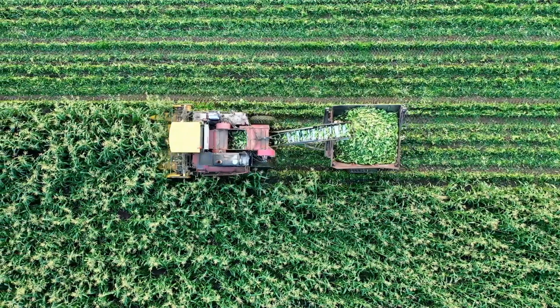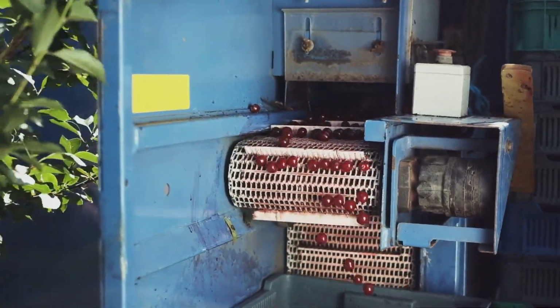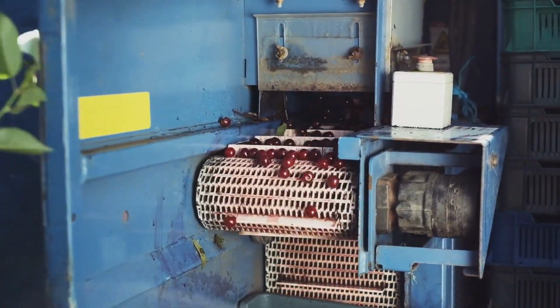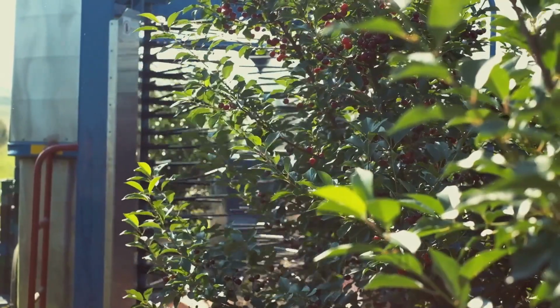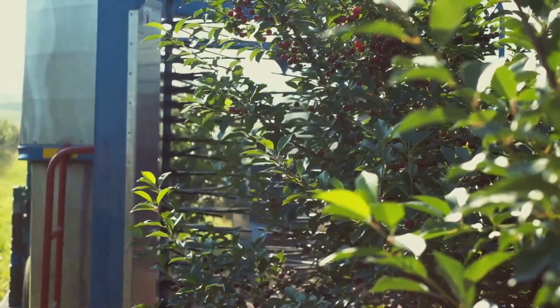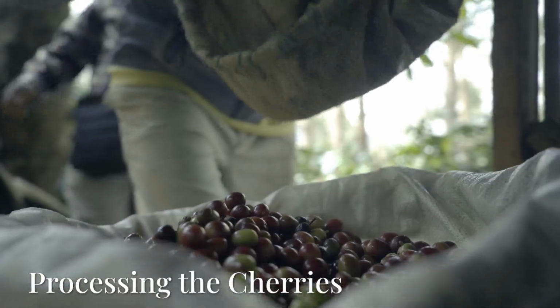Larger farms, however, utilize machines for efficiency. These mechanical harvesters use vibrating rods to shake the branches, causing ripe cherries to fall onto collection plates below. This method speeds up the harvesting process significantly, allowing for greater yields in a shorter amount of time.